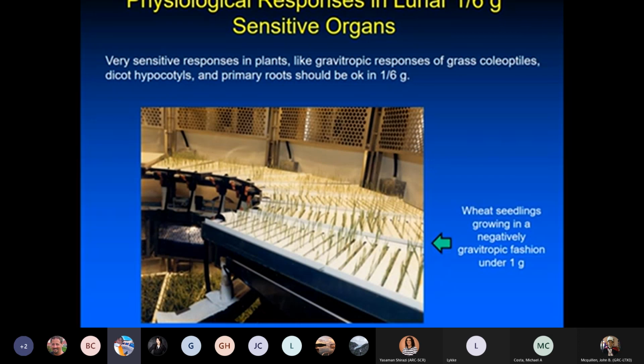So what about crop physiological responses in reduced gravity? The 1/6 G, for example, on the moon. I think, and from some great talks we heard yesterday from John Kiss, Chris Wolverton, and others, I think real sensitive responses like young grass coleoptiles and first true leaves or hypocotyls of dicots or primary roots, these are really sensitive organs. And so I think 1/6 G will be enough to orient them and tell them which way to go, which way is up, which way is down. We don't know for sure, but I think it's a pretty good bet.